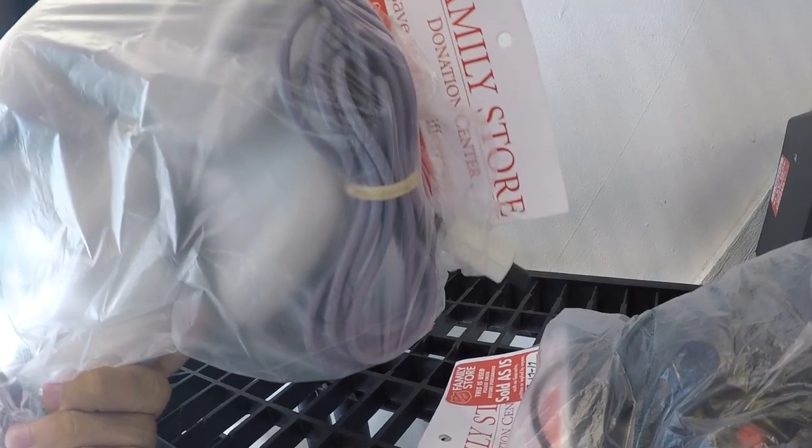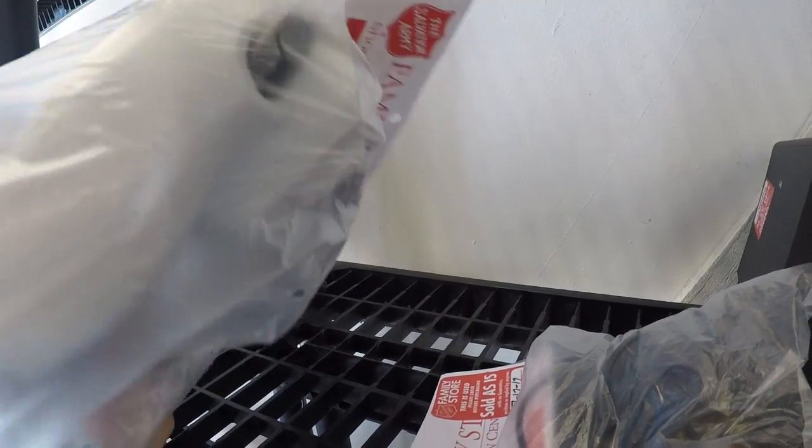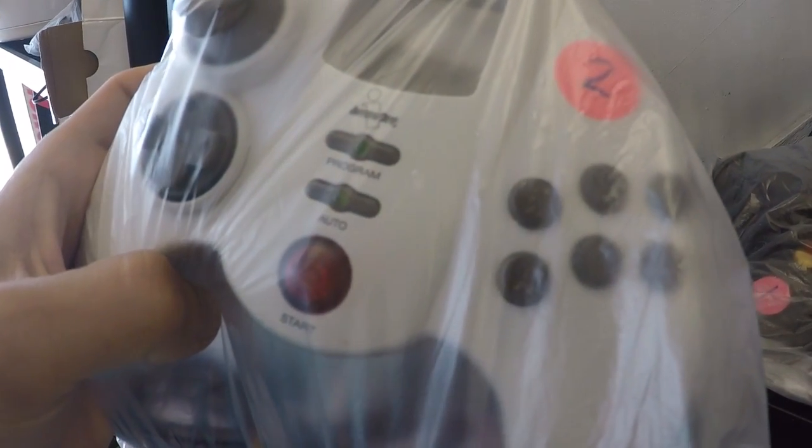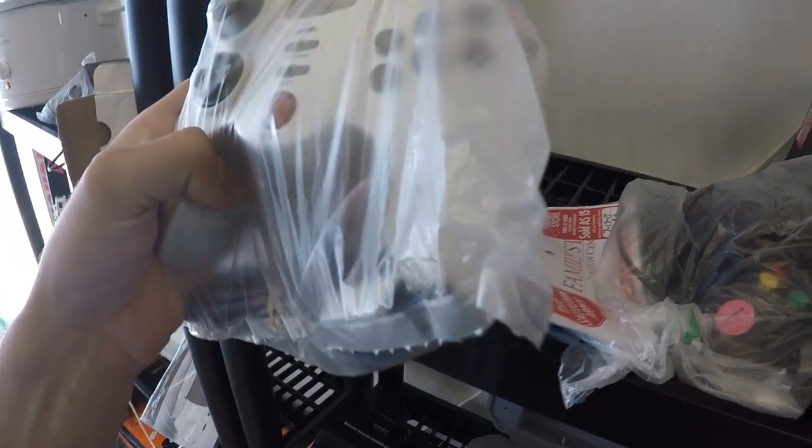I think these are like bootleg Dreamcast games, or Dreamcast controllers. $3.99. Quantum. Made by Interact. Never seen that.